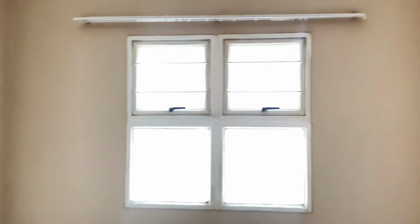And then this is my son's room. It's big enough for him. And then the last room is mommy's room, quite spacious.